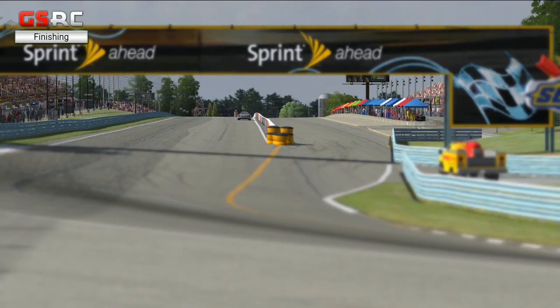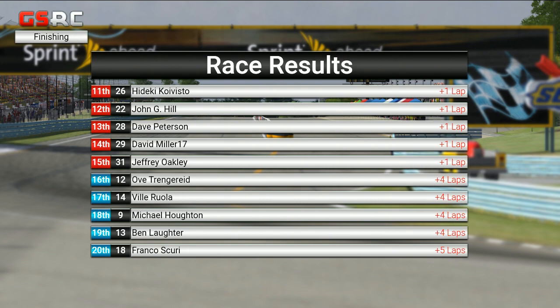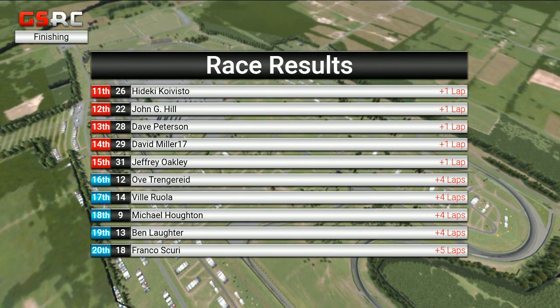Apologies, we're going to have to do a quick finish today. Keith Ritchie was your winner. Philip Lake came home in second with Rob Olenek in third and Jamie Hall in fourth. Carl Jansen rounds out our top 5 with Antti Lepisto in 6th. Nicholas Mukanos was P7 with Clayton McLeod in 8th and Roderick Sikora in 9th. Top 10 rounded out by Fabian Jungbluth, Hideki Koivisto in 11th, John Hill in 12th, Dave Peterson in 13th, David Miller in 14th, and the last of the finishing Nissans is Jeff Oakley in 15th.